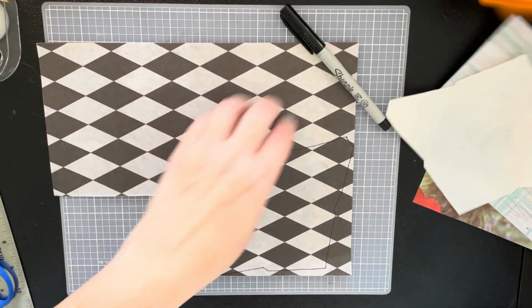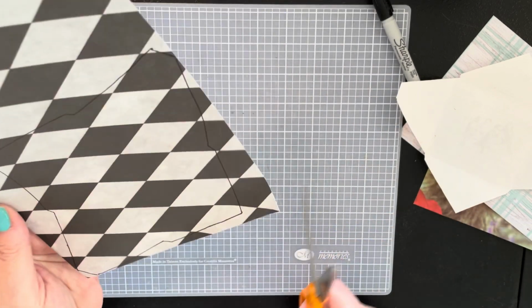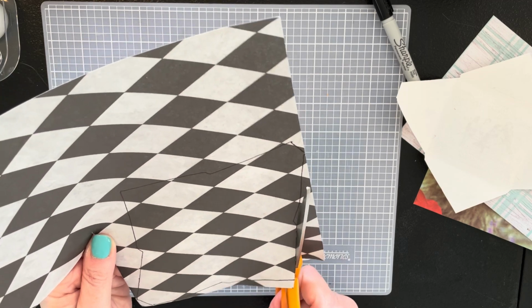Okay, so now I'm going to cut it out. And it doesn't look like anything, right? That looks like nothing right now, but it will be something. So now I'm going to try to cut on the inside as much as I can of that little line.